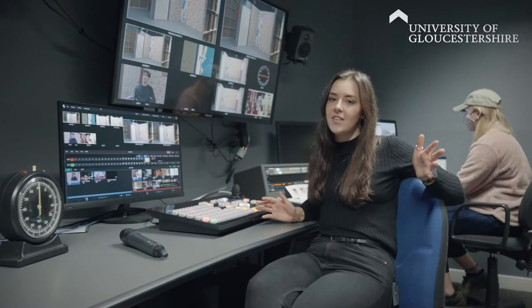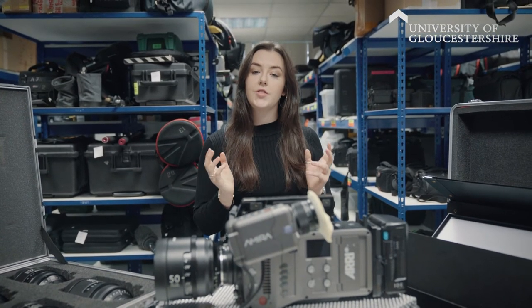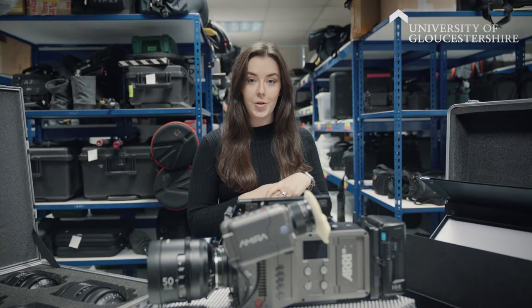Of course, not everything you make is going to be studio based. Sometimes you'll be out in the wild. Kit is important, so we're here at the kit store, which is full to the brim with the fanciest toys you can imagine, from lighting, sound, and cameras, including this beast, so you can be sure to create your best creations. From inception, to shoot, to edit, and everywhere between, the Media School has everything you need.